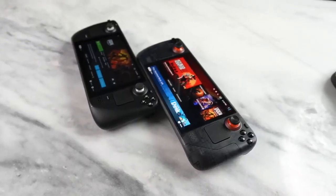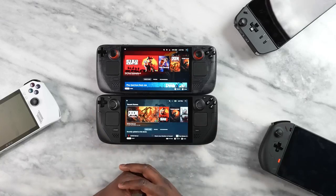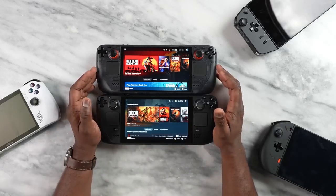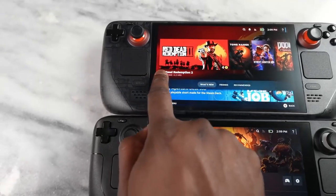And as you can tell, the display is also bigger. The original Steam Deck is 7 inches, while the Steam Deck OLED is 7.4. They reduced the bezels here to fit in a larger display, so you can clearly see that.